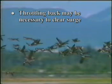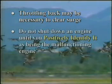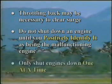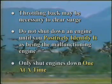Throttling back an engine may be needed to clear a stall after the airplane has been placed on a stable flight path. If the engine involved cannot be positively identified, do not shut it down. In the unlikely event of multiple engines surging, prompt action may be required to clear the stall on the engines one at a time to assure that some power is available later.